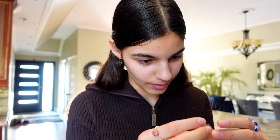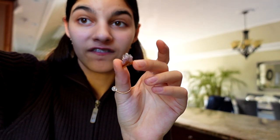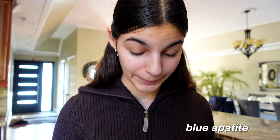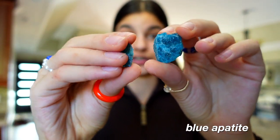Then this one, oh my God, what is this? This is so cute. It looks like purple amethyst and it could be. It is so freaking tiny, but it's so cute. And you can see the little crystals. The next one that I got, which also happens to be the last one, is blue apatite. I just love all the crystals that are such bright colors like this.